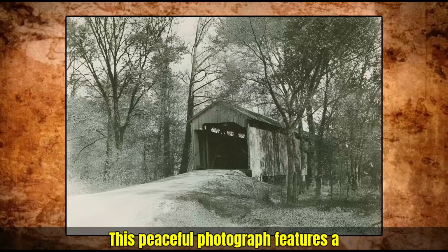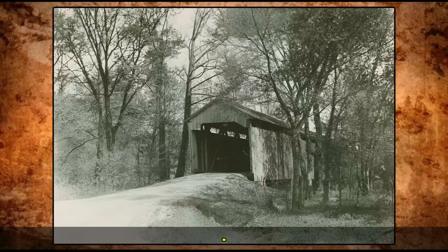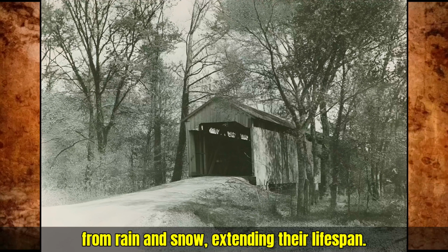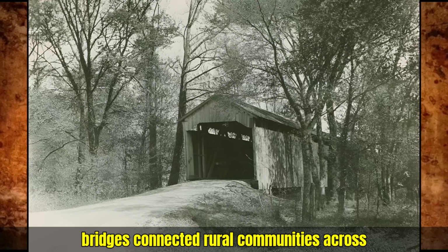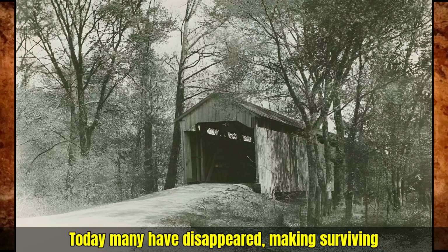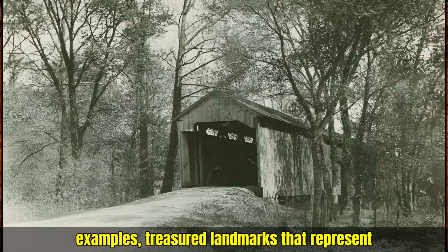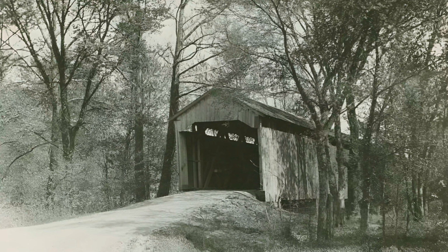This peaceful photograph features a traditional covered bridge surrounded by trees. Covered bridges protected wooden structures from rain and snow, extending their lifespan. During the 19th century, thousands of such bridges connected rural communities across America. Today, many have disappeared, making surviving examples treasured landmarks that represent the nation's agricultural and transportation heritage.